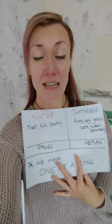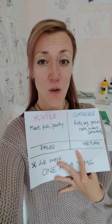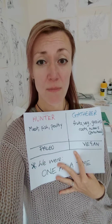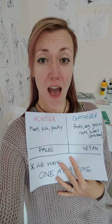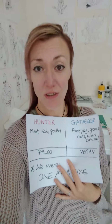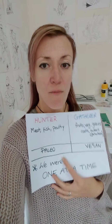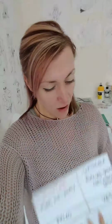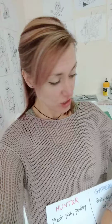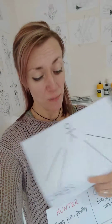versus another one, which is vegan. Aside from the ethical reasons for choosing to be vegan, there's the question of whether a plant-based diet is healthier for us. So we think gatherer, and we think plants, fruits, vegetables, and so forth. What's interesting is that both of these are a natural separation, just as Mother Nature separated her carbs and her fats, and our liver deals with them separately.